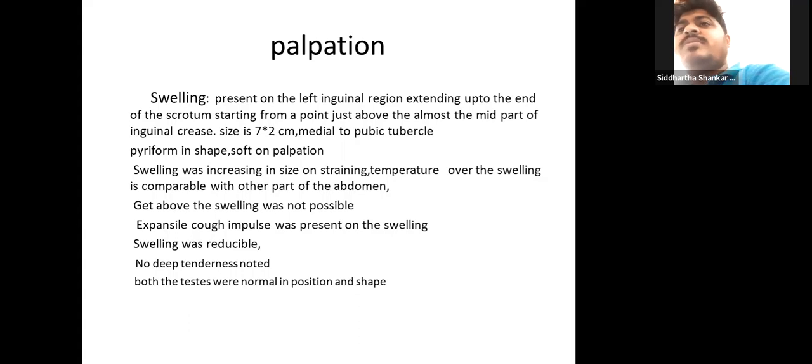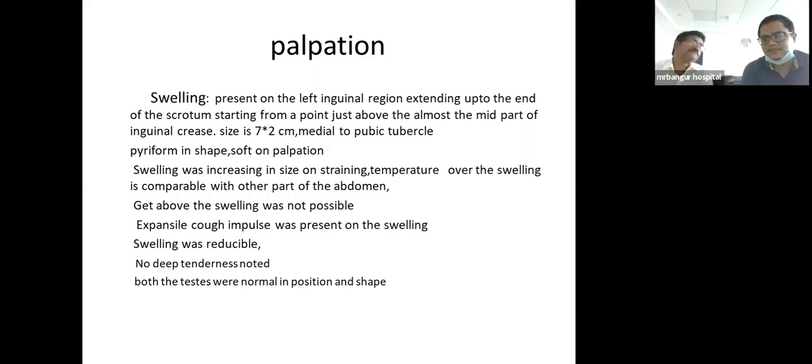And one more thing, how is the cord related to the sac when you are approaching in the open method? While opening, what is the relation between the cord and the sac? Where is the cord? Where is the sac? The sac is anterolateral to the cord. So if you take this structure, the first thing to come is the sac, and the sac is on the more lateral side of the cord, anterolateral to the cord.